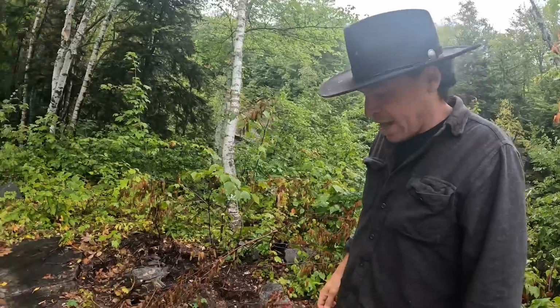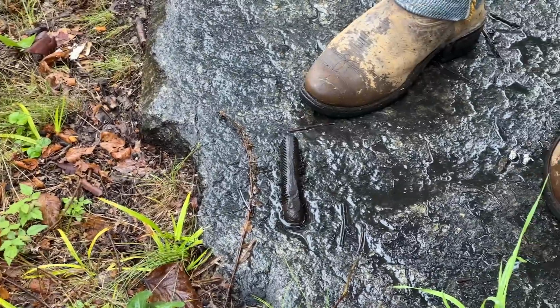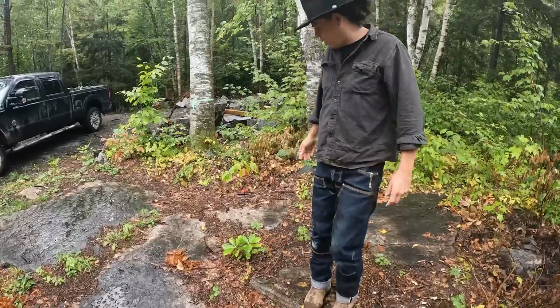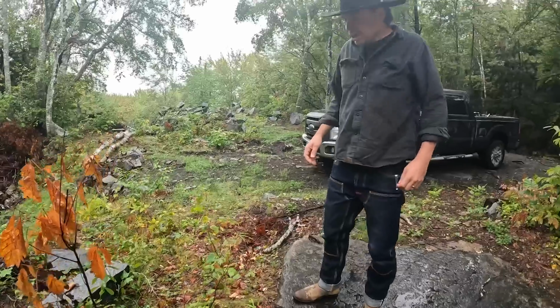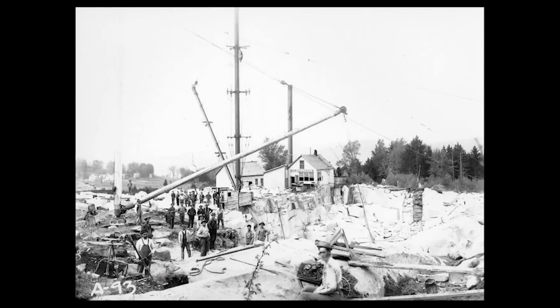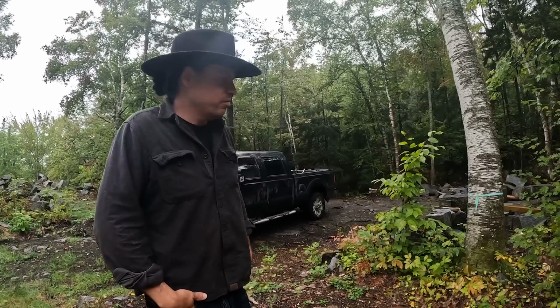Actually, where we're standing right now, I believe, is where they had the base of the derrick. There are all these big granite slabs arranged here with anchors. I believe this would have been the base of the derrick. It's a fixed crane that's supported by cables. This base would have been kind of the center of activities.